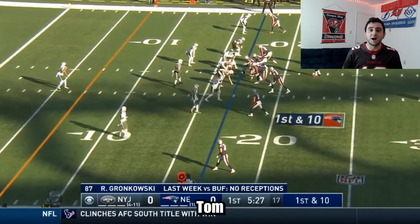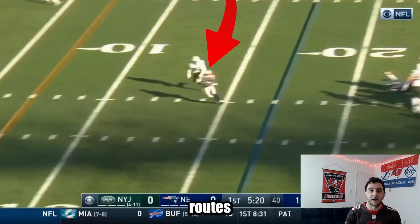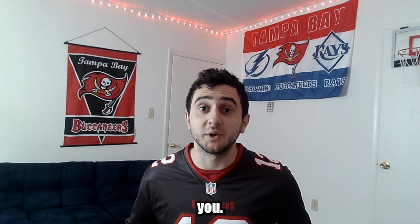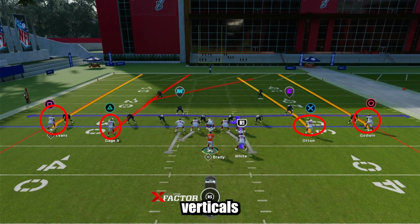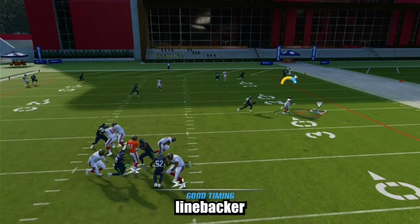So in this play, Tom Brady knew that the defense was in man coverage, so they decided to run 4 verticals. But these 4 verticals actually acted as clearing routes to get the running back in space. Now in Madden, if your opponent is playing a lot of man, this will work just like the clip I just showed you. So here we have 4 verticals where the 4 verticals are just acting as a clearing route. And it leaves the running back in space against a linebacker for a great gain.